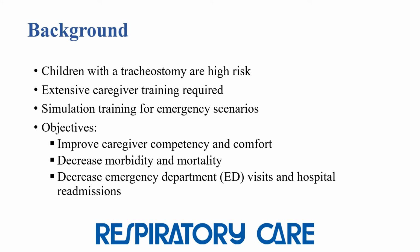Children with a tracheostomy are a medically fragile, high-risk population as they require continuous care by a trained caregiver. Before discharging home with a newly placed tracheostomy, caregivers must undergo extensive training to learn all of the skills required to care for their child at home and be able to demonstrate routine care. Emergency scenarios are often only discussed, and caregivers may not encounter tracheostomy-related emergencies with their child until after they are home. Simulation can provide a realistic experience to better prepare caregivers for tracheostomy emergencies.